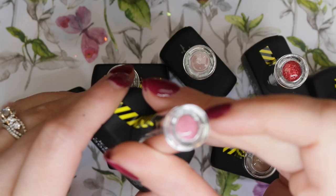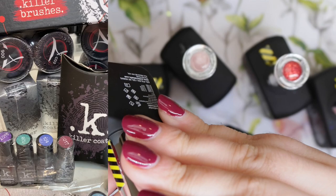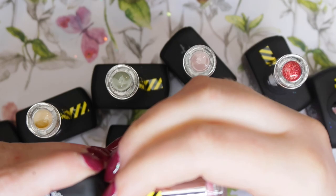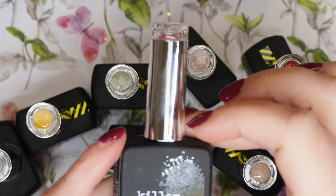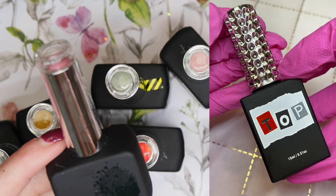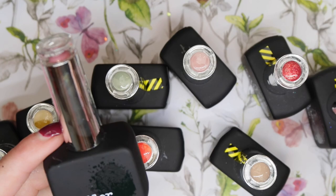And I'm gonna insert some clips here of unboxing these, because their attention to detail and their packaging for this is unreal. Their stuff is just so well thought out, just so beautiful. And you can tell that they put the time and energy and effort into creating just a really great brand. Now this brand is kind of like a collaborative effort of a bunch of pro nail techs. It's a really interesting concept as well. There's so much that I like about this brand too.